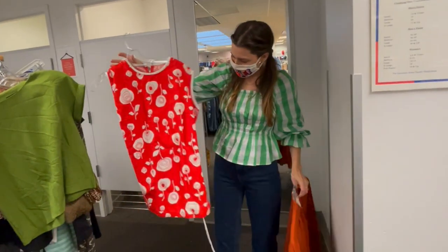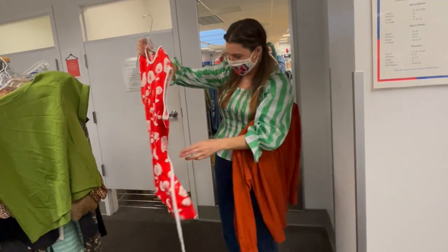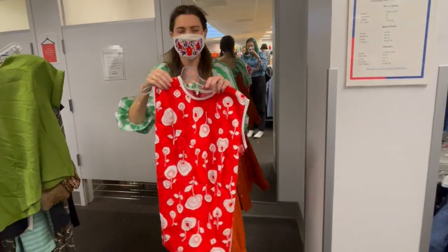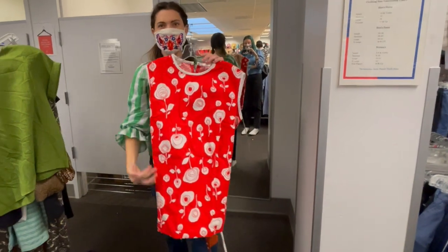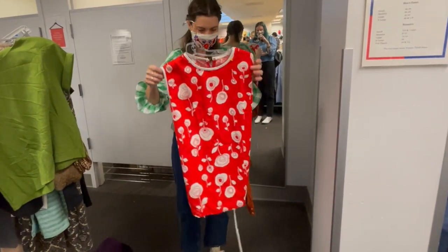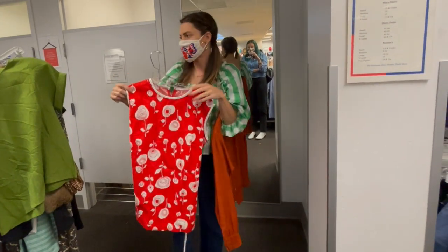Okay, and then this is a little vintage blouse with the tie around the waist. Oh, that's cute. I have a hard time styling these long tunics. It is kind of an interesting length, yeah. I think that it's a little bit big in the bust for me, so I think I'll pass.